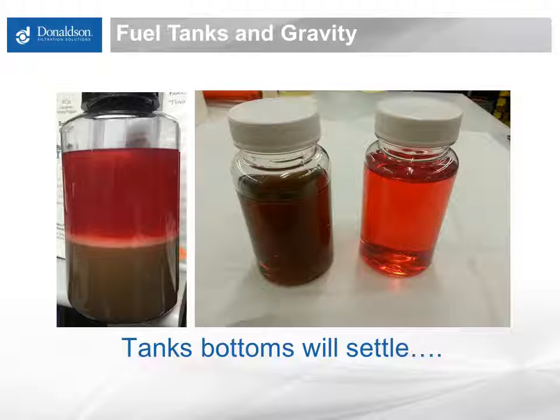So gravity can do a job, it just takes time. I'm not saying that this will completely clean your fuel, but at least it gets most of the contaminants out of the way.